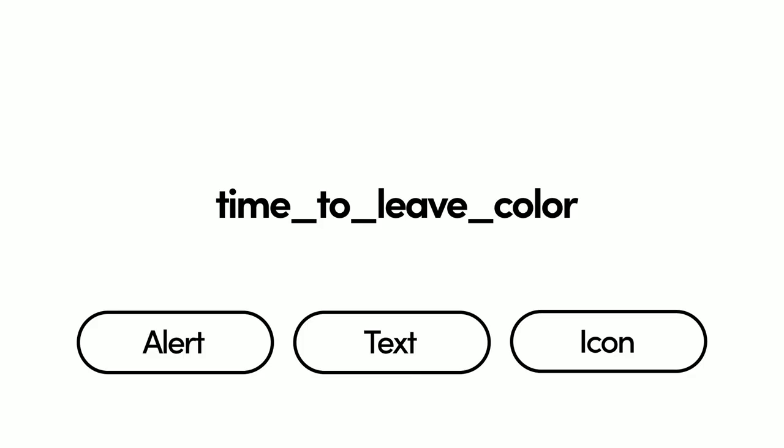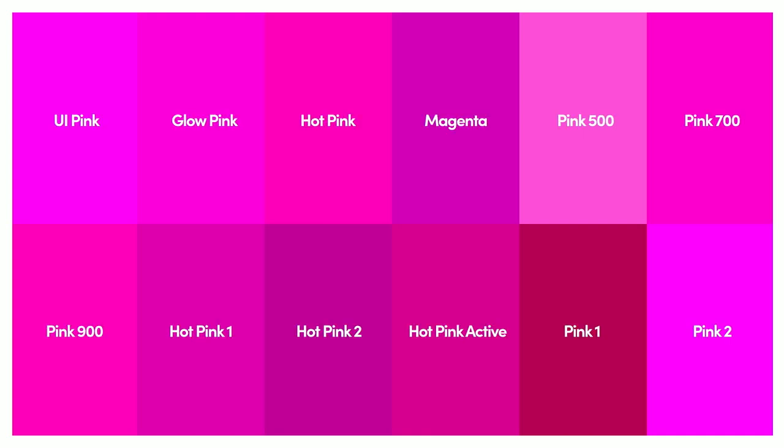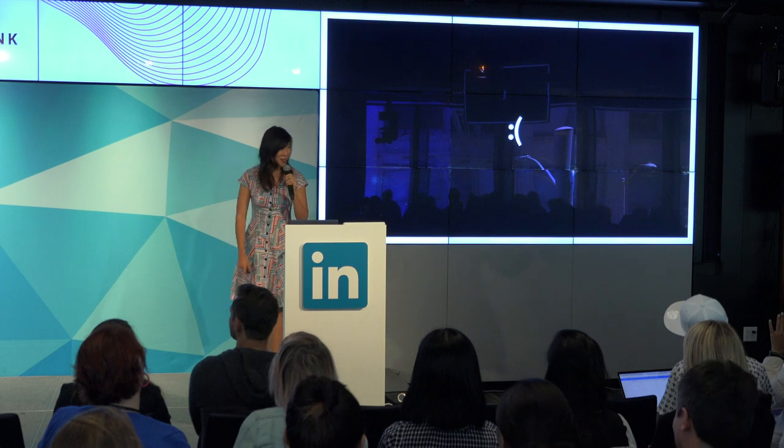Okay, multiple choice time. What UI does time to leave color get applied to? Silence? Yeah, I don't know either. I couldn't figure it out. And then this is the final question. This is very hard. Which one of these is Lyft pink? Seven? Okay. You're probably the closest, so I'm very mean. None of these are Lyft pink. But they all existed in our code base, and they were being used across our UI. So that was a little bit of the hot mess that we were in before our color system.